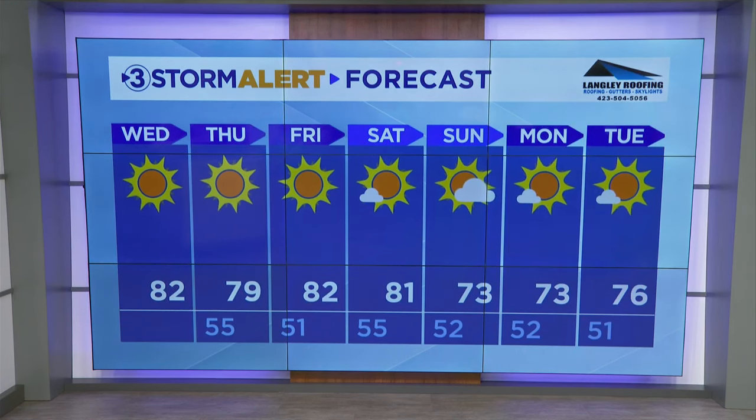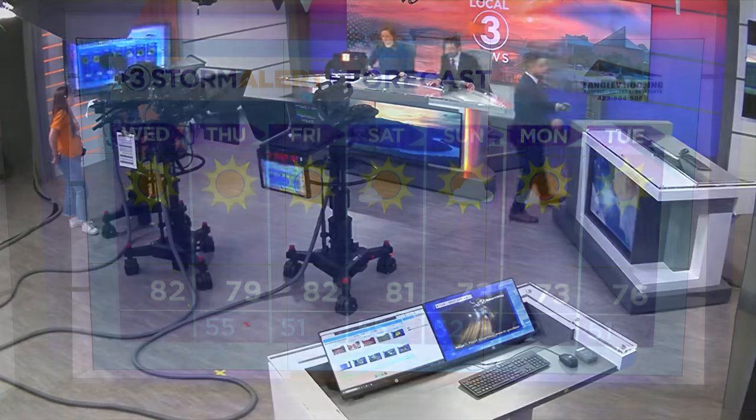So it has been dry, and of course, over the next 7 days, we're not looking at any big rain chances, actually no rain chances at all. Just going to be a whole lot of sunshine with temperatures in the 80s through about Saturday, but we will get a little bit of a cool down Sunday. So that's something to look forward to.